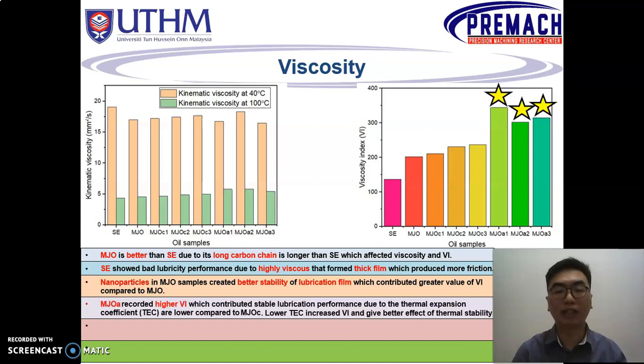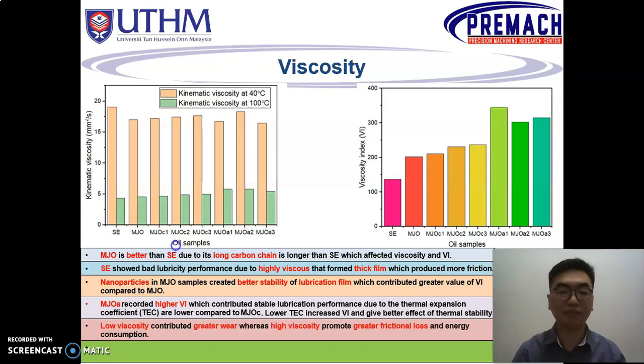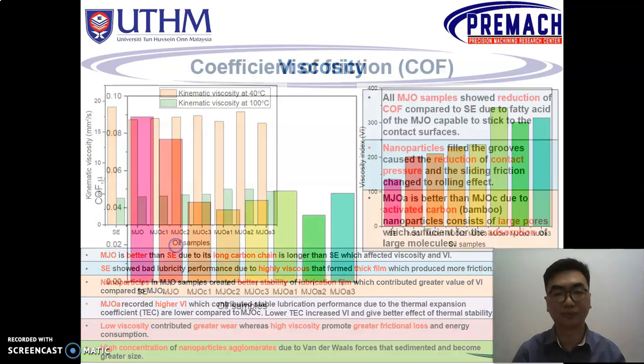MgO-A recorded a higher VI, which is viscosity index, and contributed stable lubrication performance because the thermal expansion coefficient is lower compared to MgO-C. So lower viscosity contributed greater wear, while high viscosity promotes greater frictional loss and energy consumption. And a high concentration of nanoparticles agglomerates due to the van der Waals forces, which sediment and become greater in size.